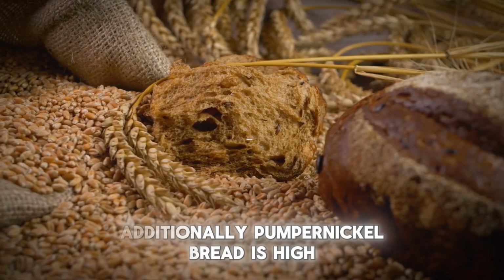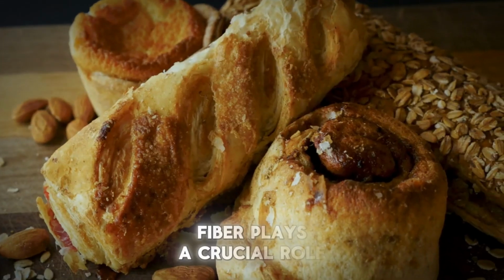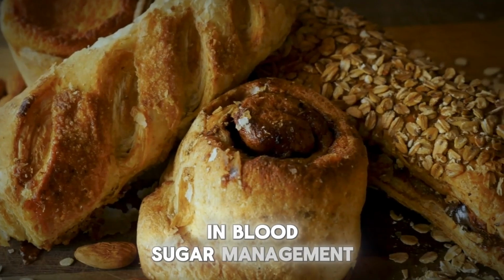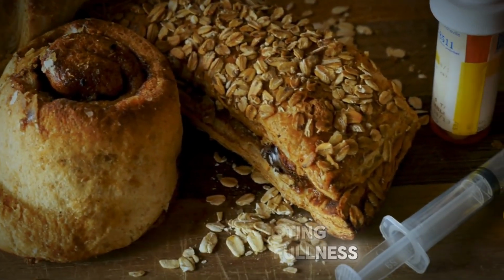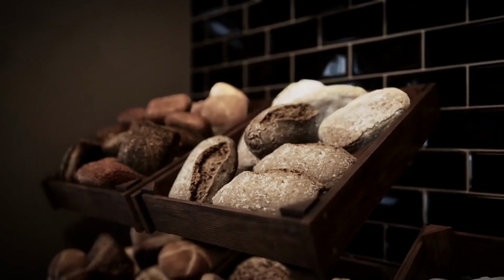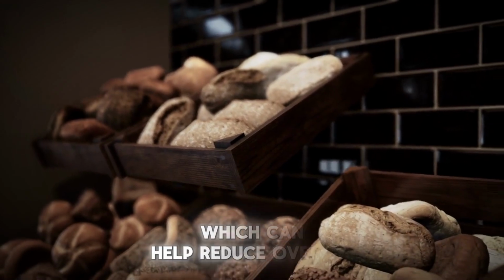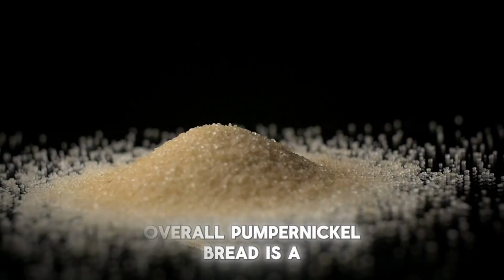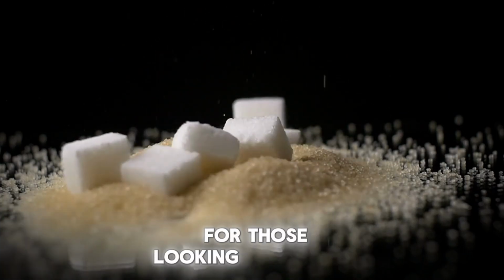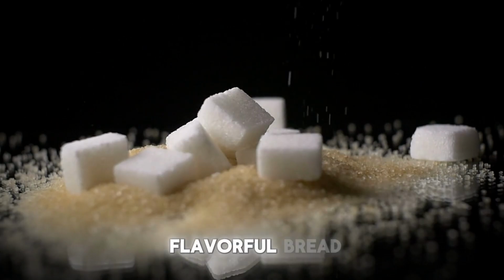Additionally, pumpernickel bread is high in fiber due to the use of whole rye grains. Fiber plays a crucial role in blood sugar management by slowing down the digestion of carbohydrates and promoting a feeling of fullness, which can aid in weight control. The dense nature of pumpernickel also means that it tends to be more filling, which can help reduce overall calorie intake. Overall, pumpernickel bread is a nutritious option for those looking to manage their blood sugar levels effectively while enjoying a hearty and flavorful bread.